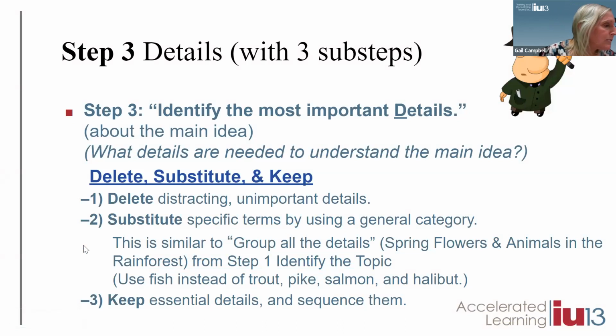And now Kristen is going to take us into the details, steps 3 and the summarizing step 4.